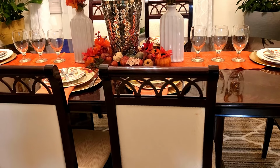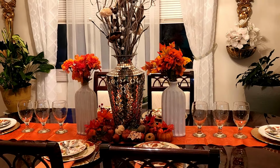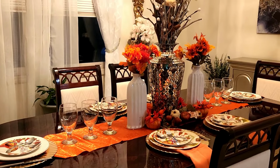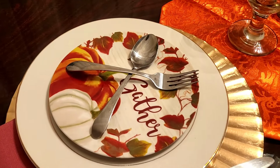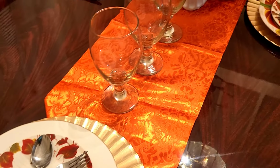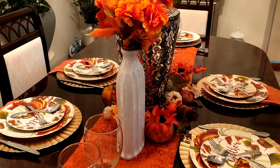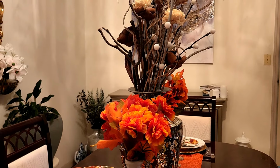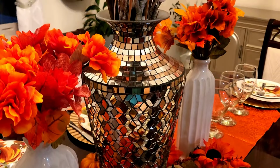And here is my fall dining room. And I went in and did my thing on this table here. Bought in some of that orangey in this area. But anyway, I can't even think what I was about to say. But I went in and I did an arrangement, a little flower bed here, the pumpkin bed around my vase.